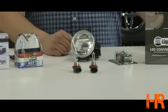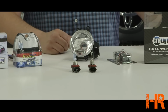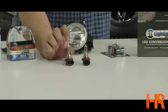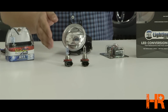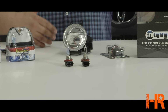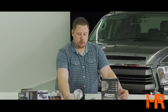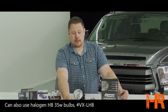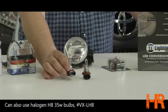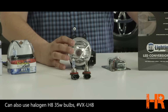The H11 from Vision X has a nearly identical construction to the H16 from Osram found in this Toyota fog light, but it has a larger glass and it is rated at 55 watts, where the H16 is rated at 19 watts. That references how much power the light bulb consumes to operate. So it consumes more power, which also means it will get hotter and it will be brighter. You can do this kind of light bulb, but know that you will be increasing the amount of heat inside this housing. So just be aware of that.